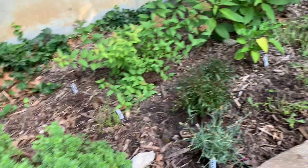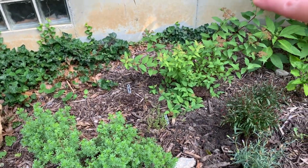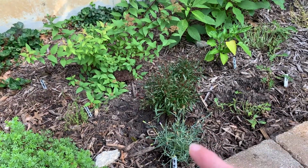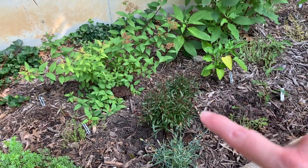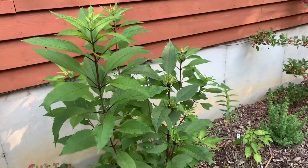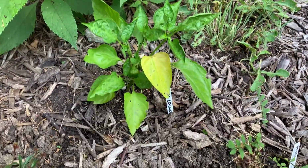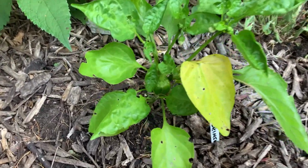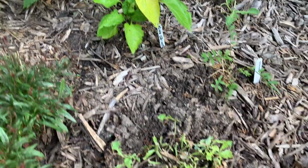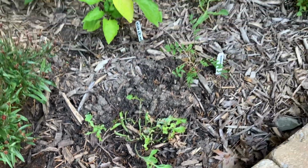So I've got a potentilla shrub there, spirea shrub right there, a couple of perennials, that's dianthus, that one is gaura, and this tall one in the back is my Joe Pye weed. And if you'll notice here, I have a little pepper plant. Wonder what's going on with that leaf. And I have some sedums that have taken a hit to the deer for the second year in a row.